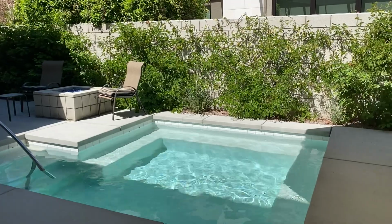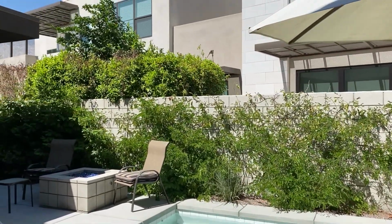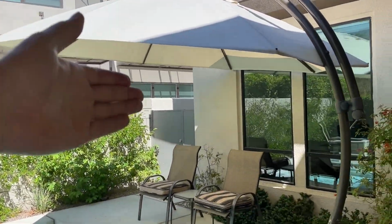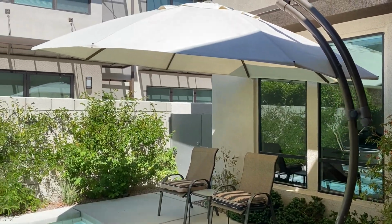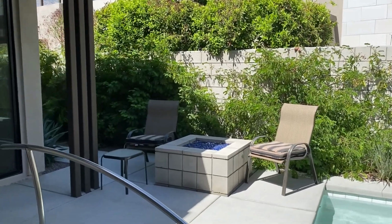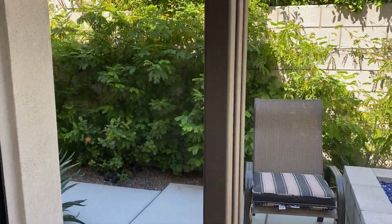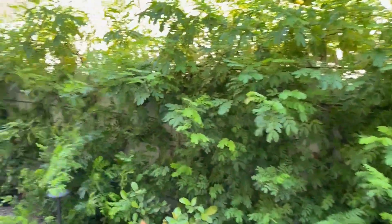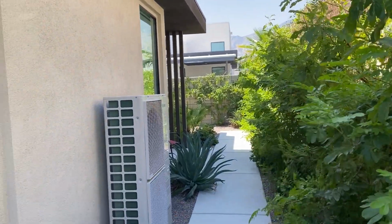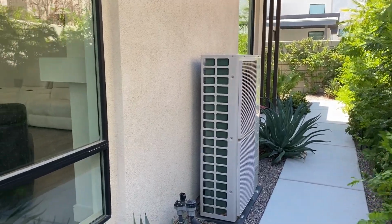I mean, that's at least 10 people, right? Come around here, you've got this low perimeter wall. And off that away is very likely your equipment for the pool. Come around this way and you see fire pit. It's glorious for cool winter nights. And off to this side, there's a bit of a path that leads towards the back. If you have pets, that's ideal. And then you've got this air conditioning unit here that services this floor.